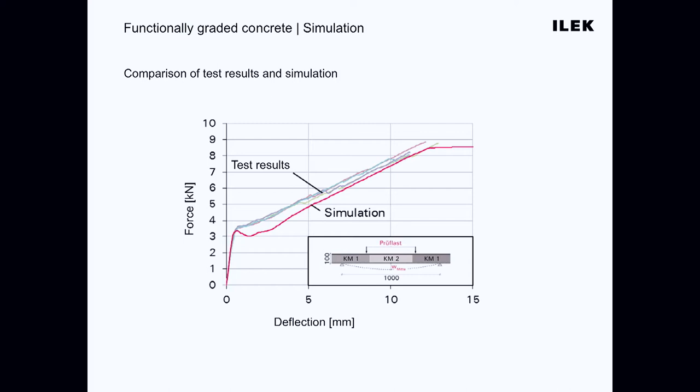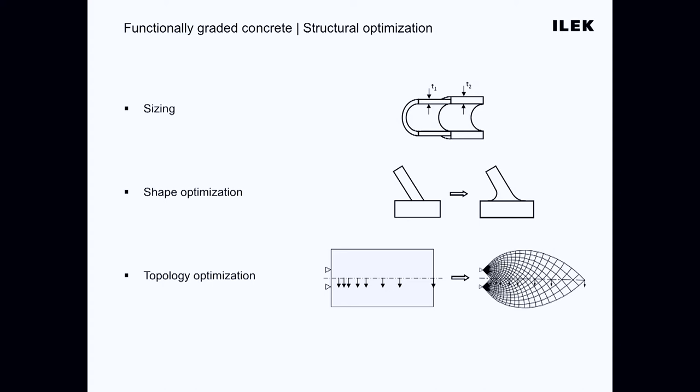To develop a design process, I made a material nonlinear FE simulation of this kind of beams, where I could compare the simulation results with the test results. And here you can see the test results. Here you can see the results of the simulation. So I was able to set up a simulation which can closely reproduce these results.